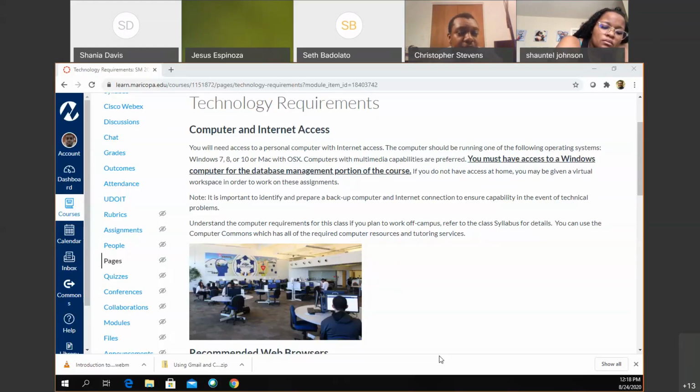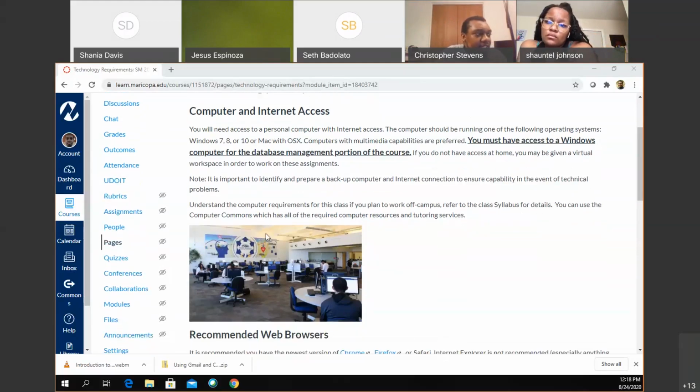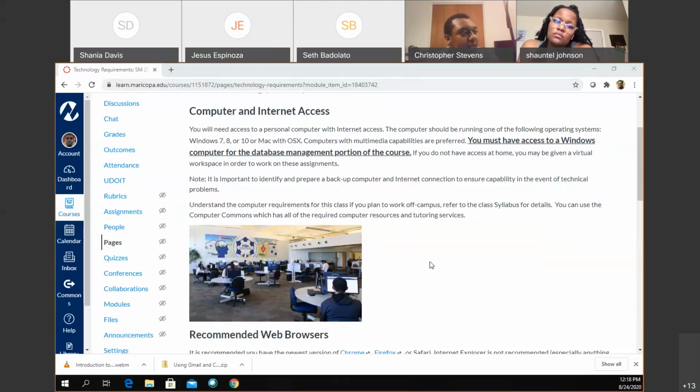Someone also asked in chat, will you be able to go to campus and use those computers? So let's talk about our options here. First and foremost, you'll see on this page that the Computer Commons is actually going to be available. Last I checked, it's still available, and I put in the syllabus the days and times it will be available. So you can go in there.